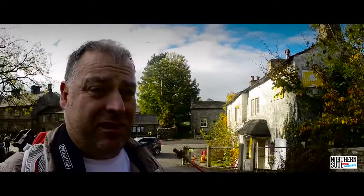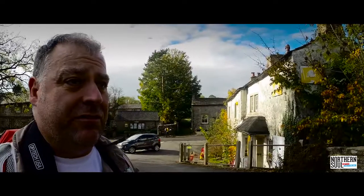So we're here on a Saturday and we're going to do a circuit, starting off in Malham and finishing in Malham, and we're going to cover places like Janet's Foss, Gordale Scar, the limestone pavement above Gordale Scar, over to Malham Tarn, back down to Malham Cove, and we come back down this road here, back into the village itself.